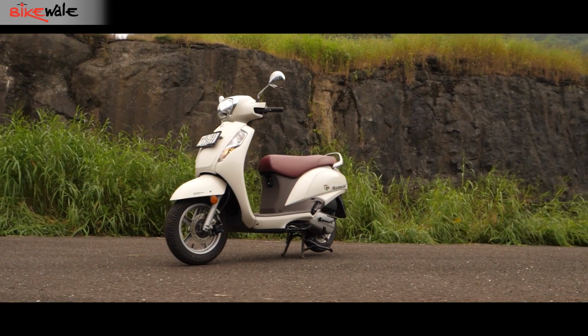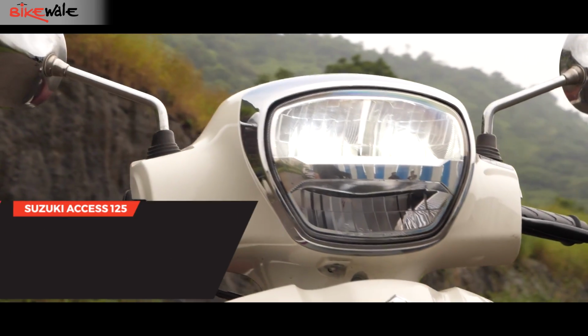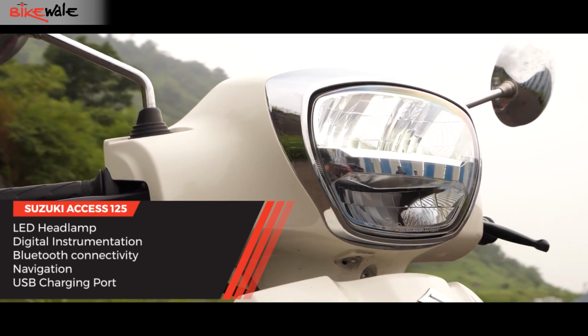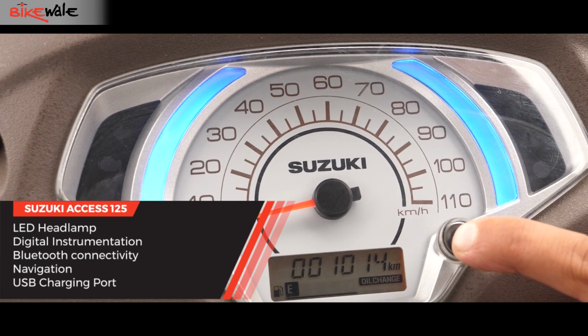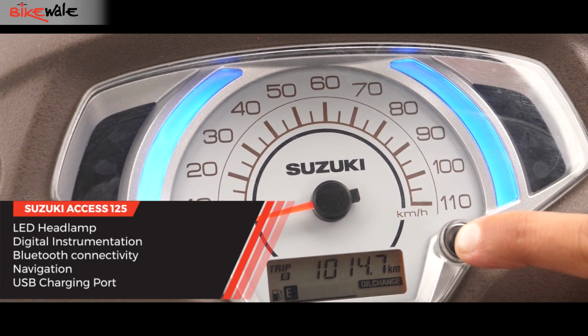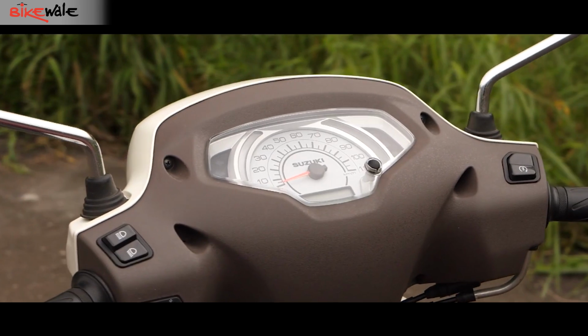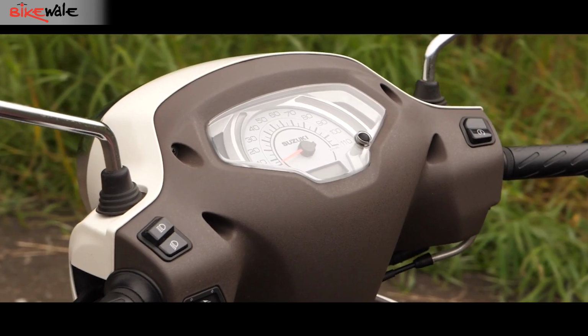Let's start out with the features on the Access 125. To begin with, it gets a full LED headlamp that offers good illumination and spread at night. Then, there is the tiny digital display fitted below the analog speedometer that shows the fuel gauge, odometer, trip meter and clock. The unit also features color changing lights on each side that represent the Eco Assist function.